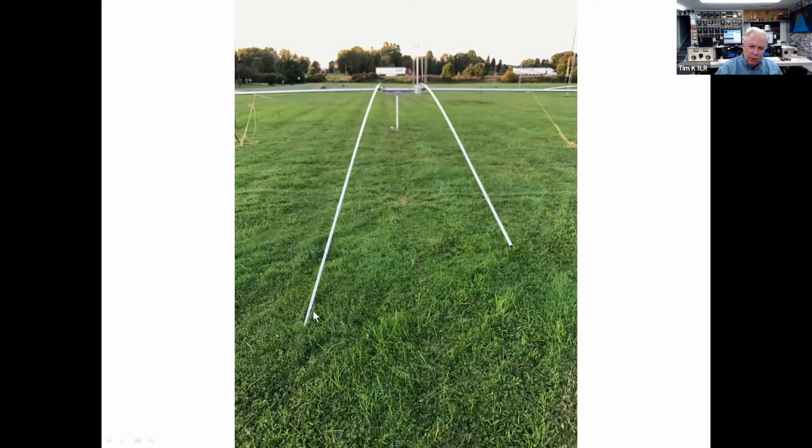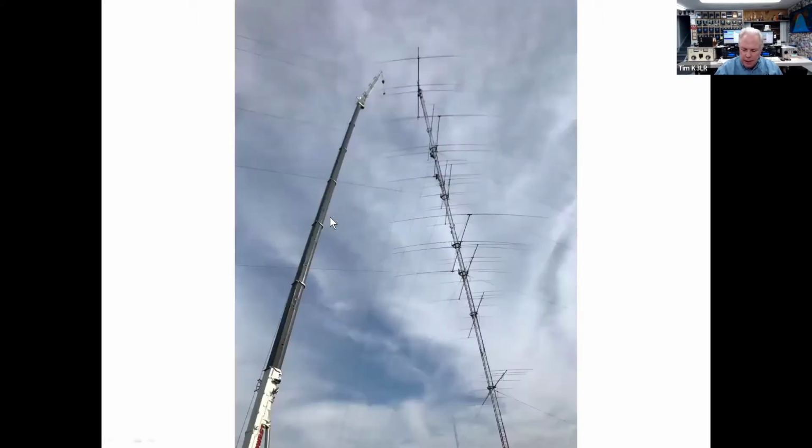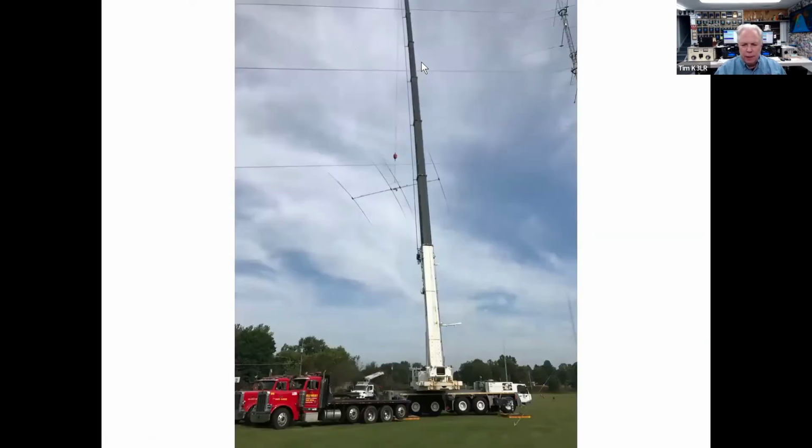Right on red. Here you can see that first director very close to the driven element, and you can see the sag of these long heavy elements too, but actually this is not bad at all. About 30 inches of sag in this 75-foot long element. And 2 years ago, we replaced all the 40-meter Yagis with brand new designs and new aluminum. And here's the top 4-element 40 going into place with the big crane again.